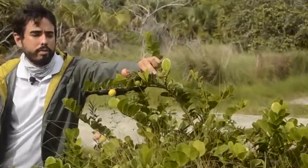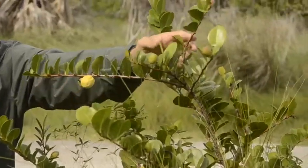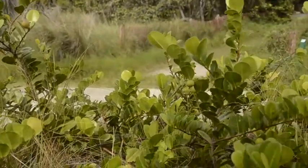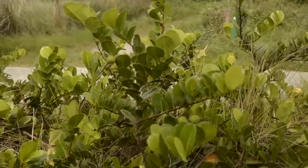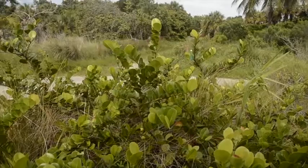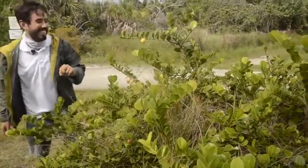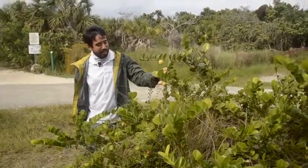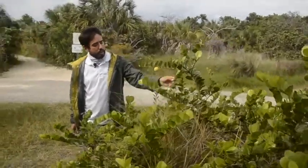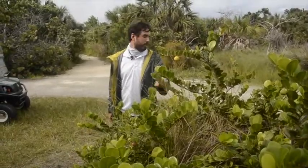So we have a lot of the animals that I spoke about, raccoons, smaller mammals, even insects, and birds love to feed on these cocoa plum fruits. This plant is very indicative of these dune ecosystems. You can see the color change in the leaves as well. The fruits will be in the summertime, but in the fall, their leaves often change to a more purplish color.